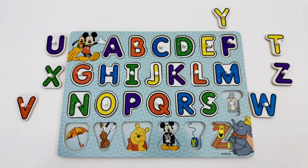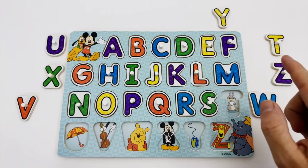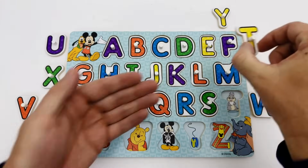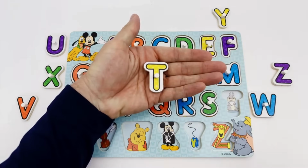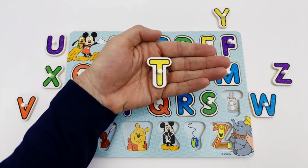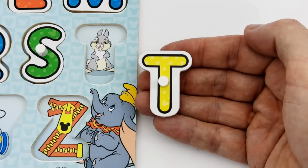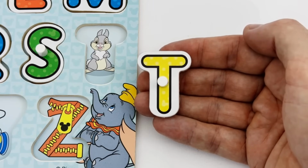What letter comes after the letter S? Correct! The letter T. Can you find the letter T? Terrific job! The letter T is right here. The letter T is yellow. The letter T. T is for Thumper.